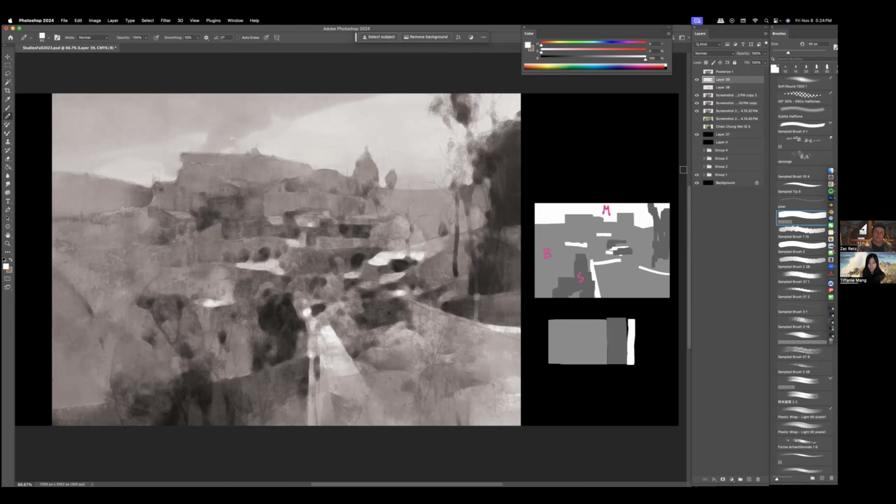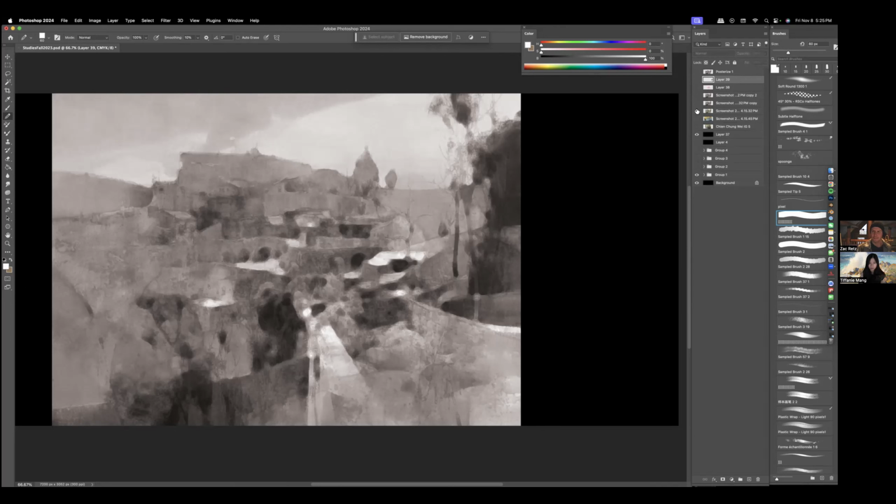Even how the darker shapes get smaller and smaller as you recede into space creates perspective. Oh, this is your screen, so I don't think they can see my cursor. My theory, because I'm not great at perspective, is that you can kind of cheat perspective by paying attention to the size of your shapes and where you place them. That's something I like to figure out in value studies.